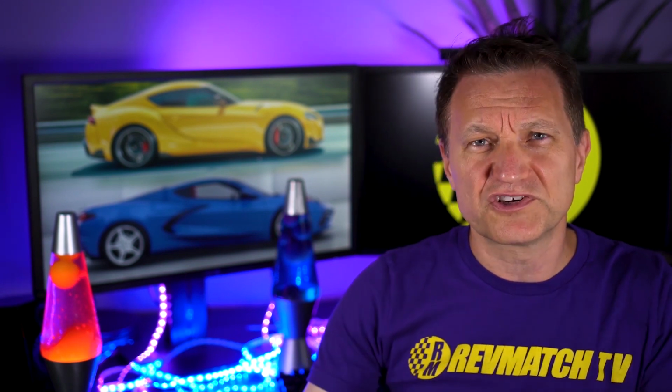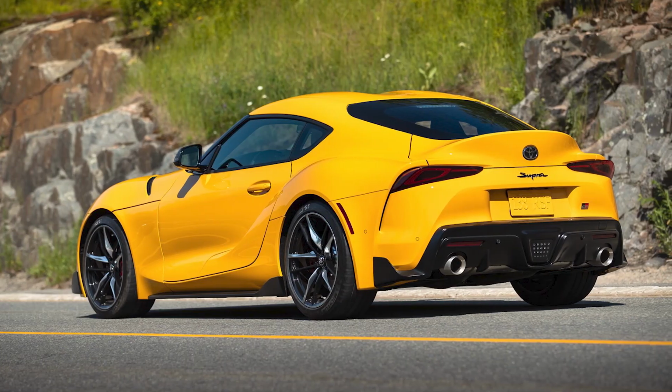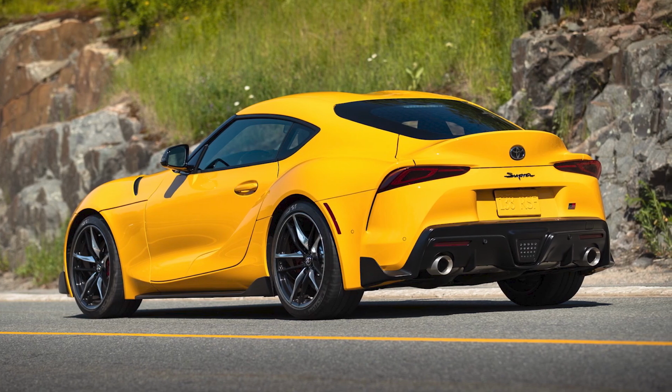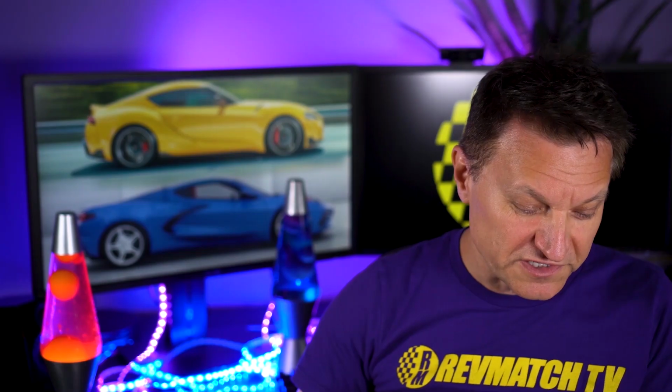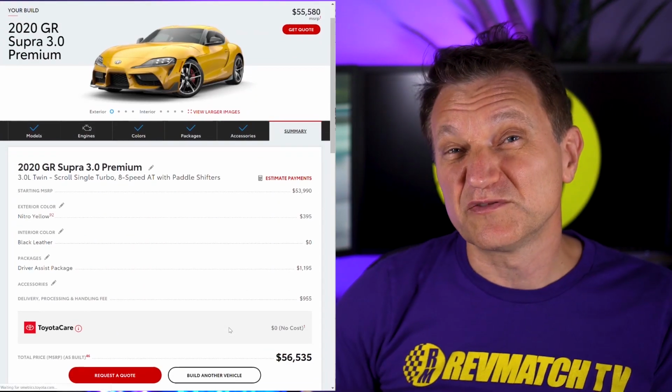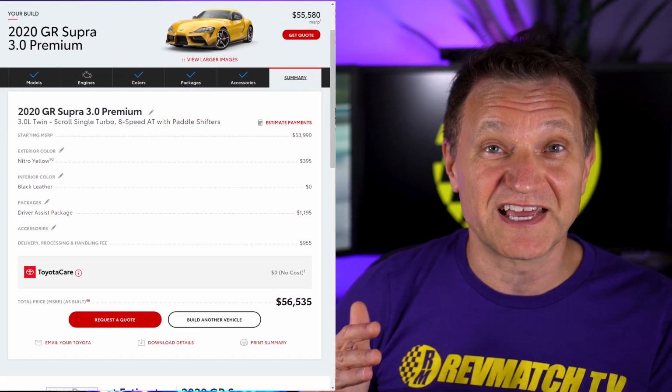It's also got dynamic cruise control, so that it changes the distance between you and the car ahead of you. So if you want to set the cruise at 70 miles an hour, it's going to keep a constant distance, and a couple other things, parking sensors and so forth. And that's pretty much it. So the total is going to come out to, oh, there's a delivery fee also of about 900 bucks. So the total is gonna come out to about $57,000.